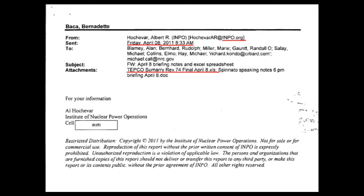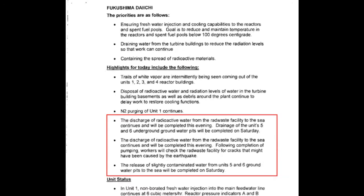Okay, next screen capture. Again, it's important to note the date, April 8. I just want to show you this is back in 2011. This is late March, early April, what we're looking at, these analyses we're looking at here. And this particular one is a TEPCO summary. Again, you take it with a grain of salt because TEPCO has been less than honest time and time and time again.